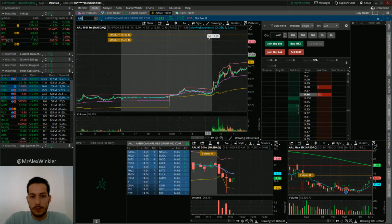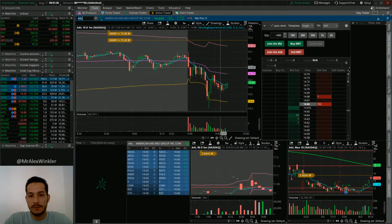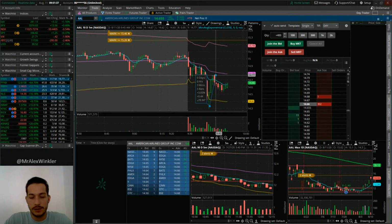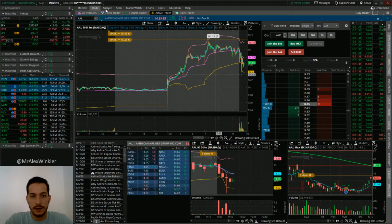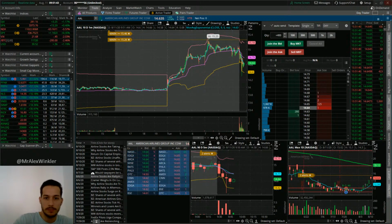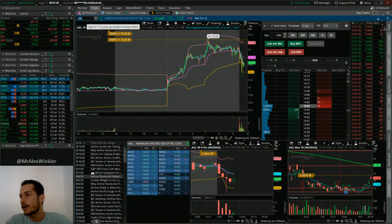Yeah, wow, I can't even speak. That was a crazy flush, 3% move on AAL. I mean, these are huge moves on a ticker like this. That probably almost put me right on the day. OXBR at 170.